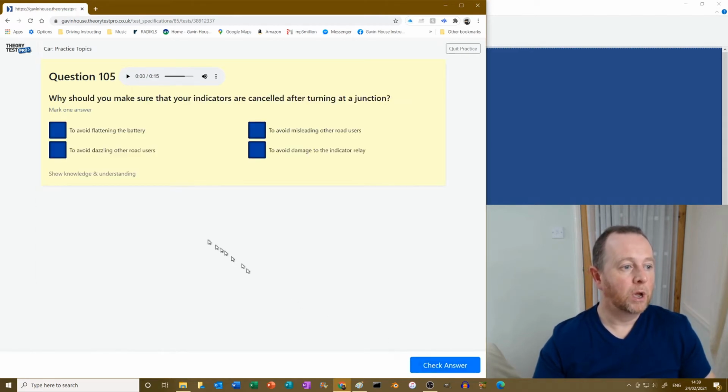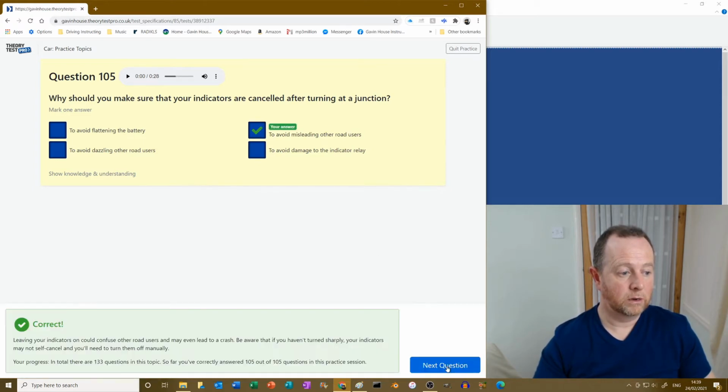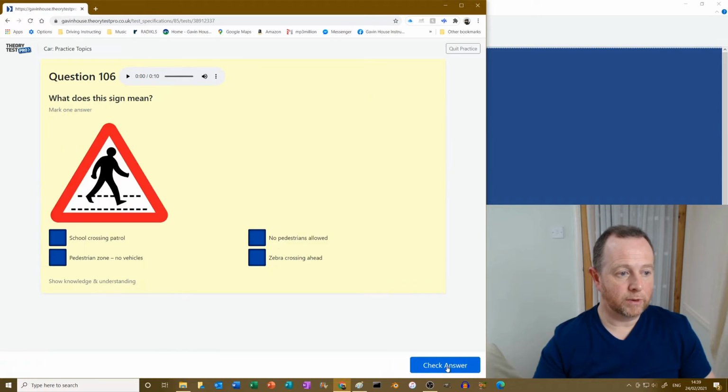Why should you make sure your indicators are cancelled after turning at a junction? To avoid misleading other road users, as we just did. We do not want somebody pulling out in front of us. Right, so what's this road sign mean? Well, that'd be a zebra crossing. So we've got school crossing patrol. No pedestrian, there it is, zebra crossing.